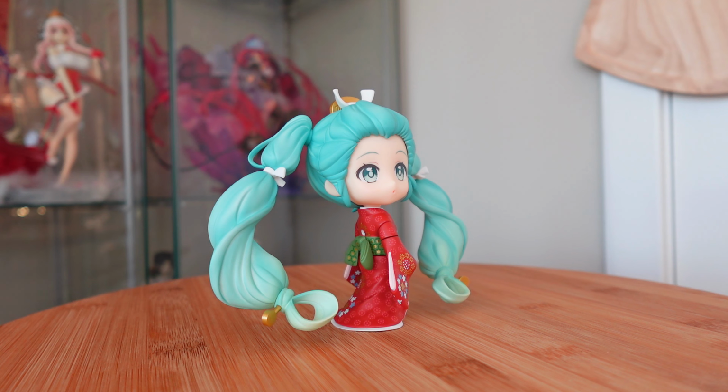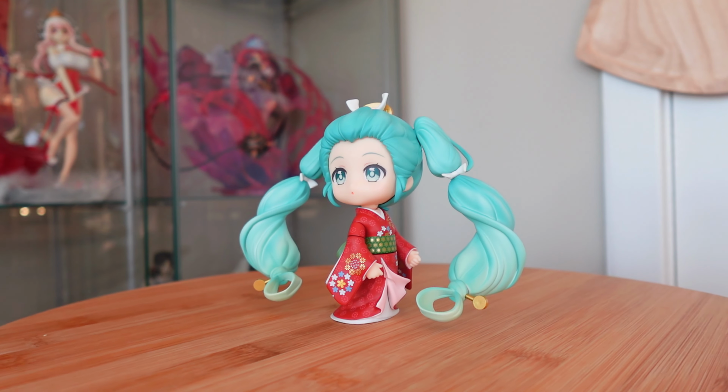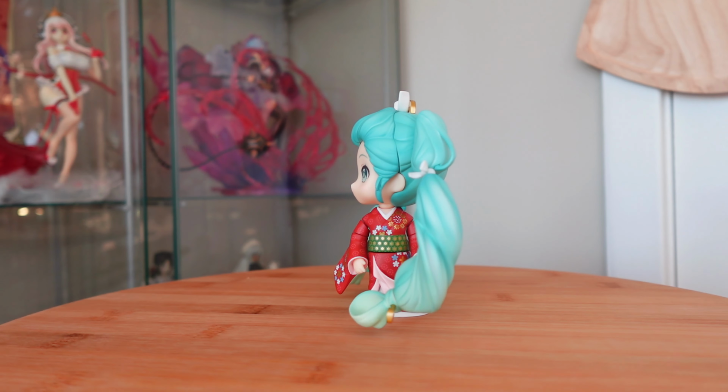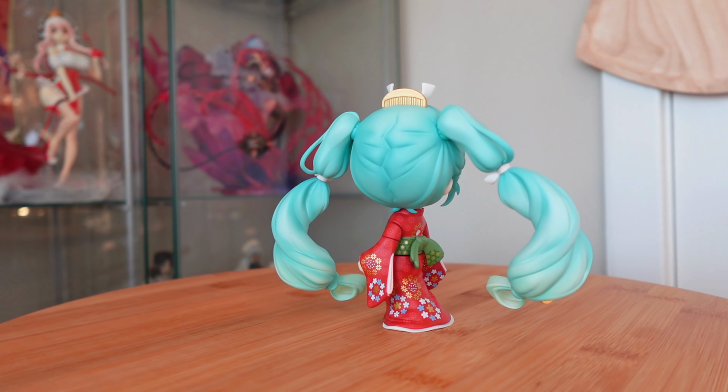The shading in her hair is phenomenal. I think she is so amazingly done, and thankfully the figure wasn't damaged from the box being smashed all over, but there is so much dynamic shading in her hair.